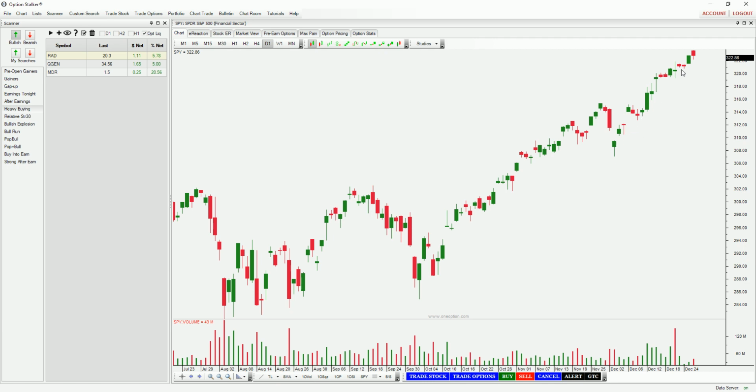Well, what would be one technical support level? You can see this very, very steep trend line. If I draw it visually right here, that would be one sign to watch for. So we can draw a couple of trend lines here. I'll use the alert line and I'll click on that bar and I'll click on that bar. So that would be one trend line that would be broken. That would be first support right there. We have other trend lines that we can watch that might be a little bit steeper. I'll click alert and I'll use this low and I'll use this low.